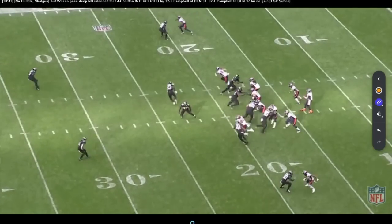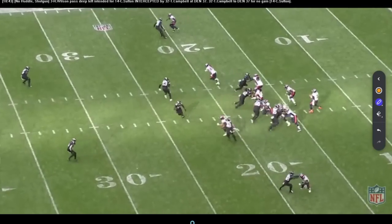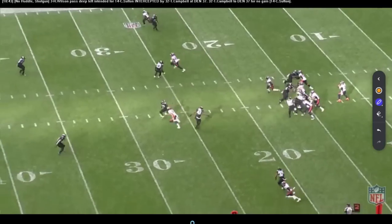So what we're looking at when we get this particular coverage, once again, is we're going to read, really just pick a side, but we might read this Mike backer if we think it's Tampa 2. So if he opens this way, now once again, I could be going to my 2-on-1 off of this guy, or if we don't believe it's Tampa 2, now we could read our 2-on-1 on this guy here. So either way actually works.